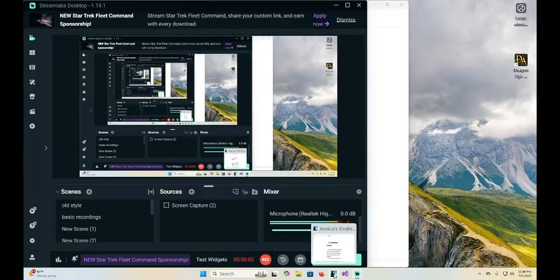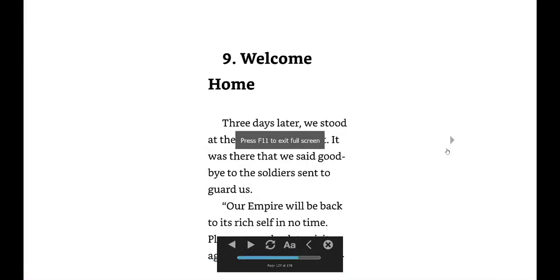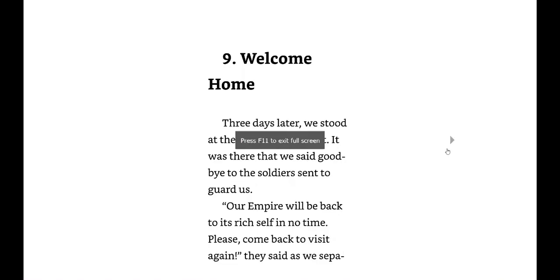Okay, everybody. I think this is going to be the last part for Volume 2. Maybe. It depends how long it'll take. If it is, it's more likely to be a long one.